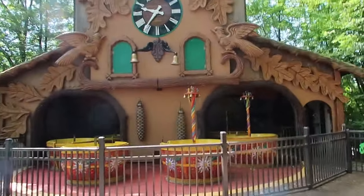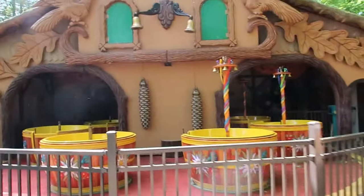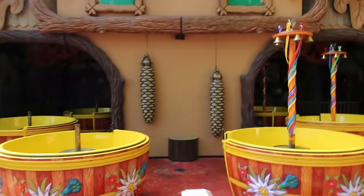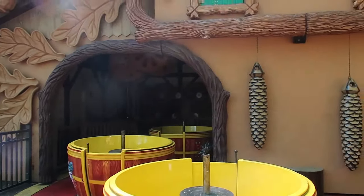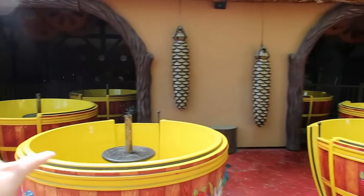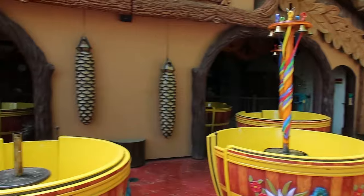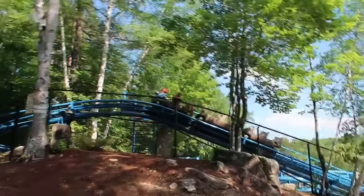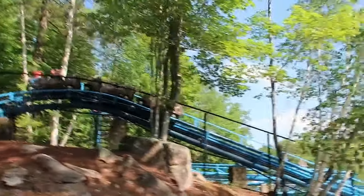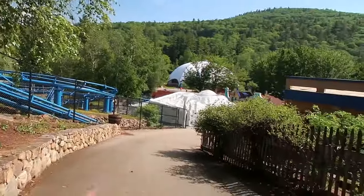Looks like this is the ride for it. And it looks like this is gonna go around in a circle like this. Although I don't think this is open. There's sadly no poles there like over here, so I don't think we're gonna get a chance to ride on this. First riders of the day on the coaster. And here's the entrance down here.